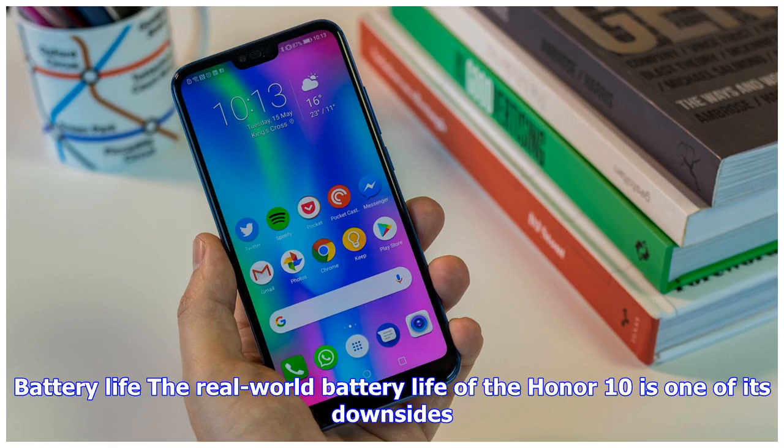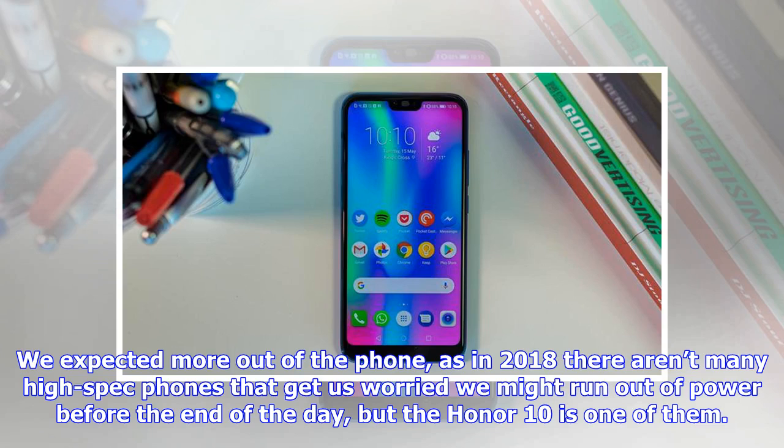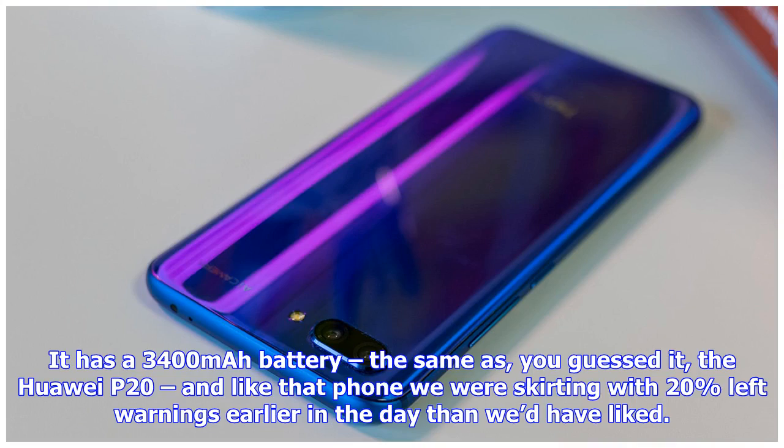Battery life. The real-world battery life of the Honor 10 is one of its downsides. We expected more out of the phone, as in 2018 there aren't many high-spec phones that get us worried we might run out of power before the end of the day, but the Honor 10 is one of them. It has a 3,400 mAh battery, the same as, you guessed it, the Huawei P20, and like that phone, we were skirting with 20% left warnings earlier in the day than we'd have liked.